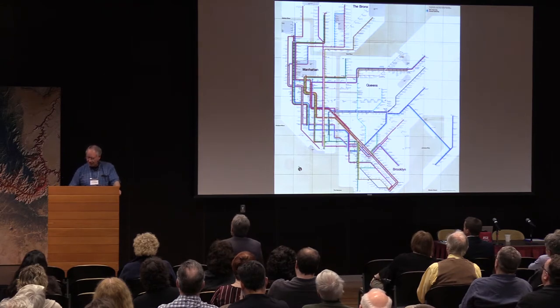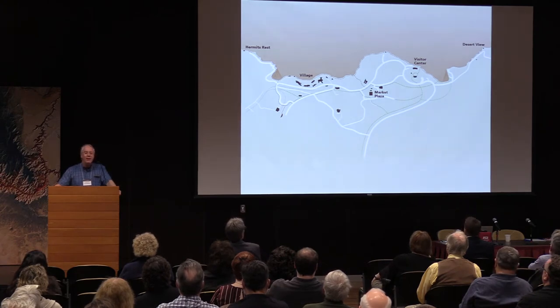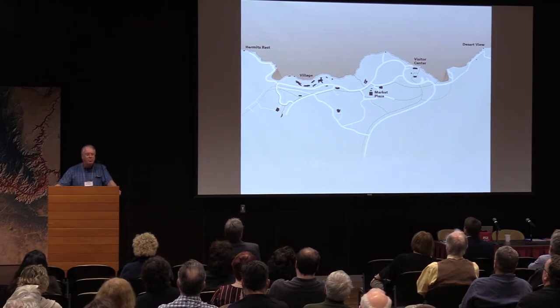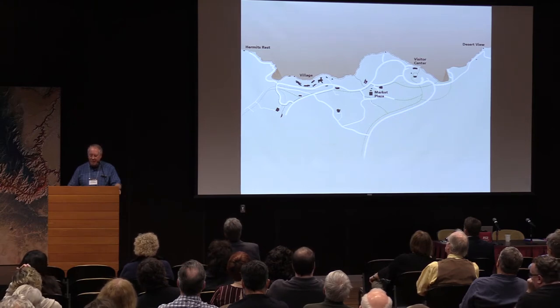Okay, hold on to your seats. I got into Adobe Illustrator and loaded up a proper planimetric base map of the South Rim, and then just started messing around. And this is the map that I eventually came up with, okay? It's essentially a caricature of the South Rim. I'll admit that right off the bat. And let me explain some of the purposeful distortions that I built into this map.